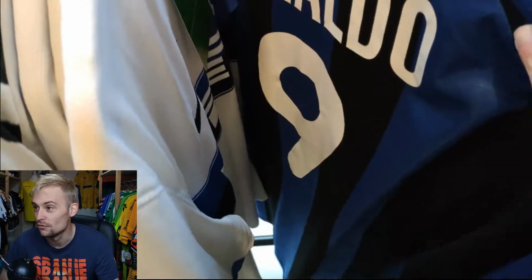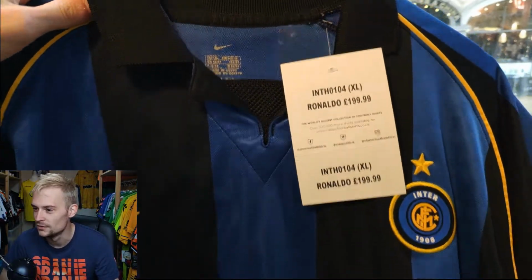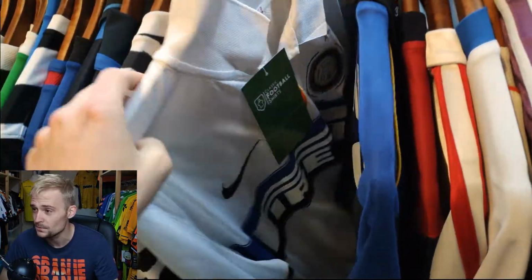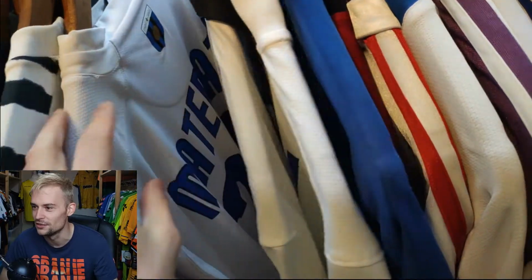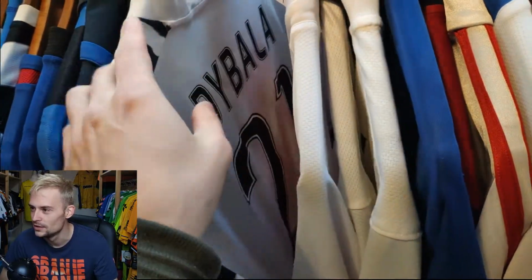Petric. We've got Inter Milan shirts now. So we've got Ronaldo, sort of the better version of Adriano. Very, very nice. Pirelli, of course. Print starting to fade a little bit. I think that was £200, that one. Balotelli, not really the same as Ronaldo. Materazzi, Dybala.